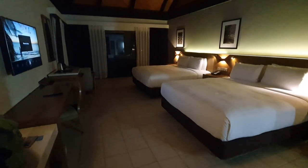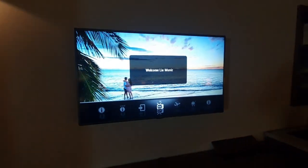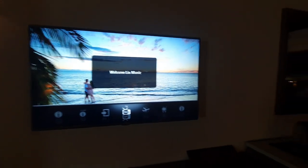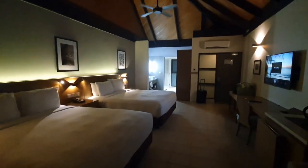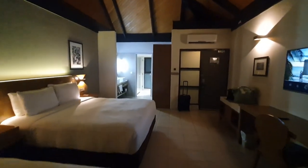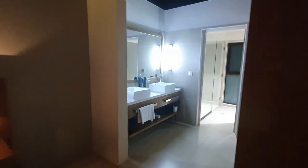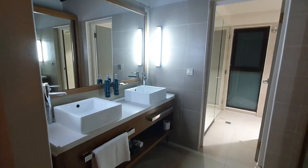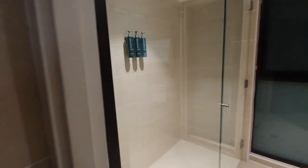So I actually checked in last night, and this is how the room looked when I got in. It is a double king bureau room. So it's actually like a little resort hut or villa style that's oceanfront. And this room here has two king beds in it, and it's also got a study area or desk, which is just underneath the TV, room for your bags, and it's got a separate wash area to the actual bathroom and shower. It has all of the Crabtree and Evelyn soaps, shampoos, and conditioners that are available to you.